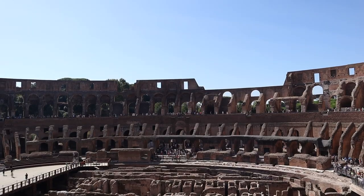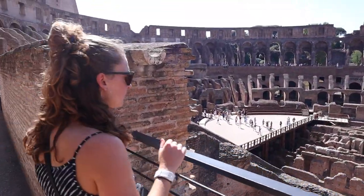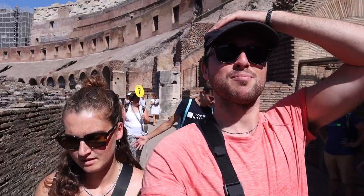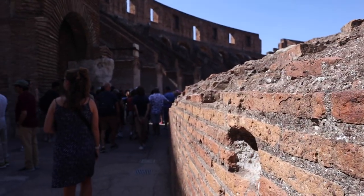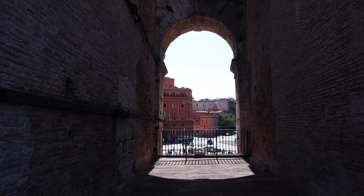This is what I'm talking about. This is a view of the Colosseum. Oh my goodness. Wow. This is absolutely mind-blowing. A symbol of the ancient world and just this massive empire. This architecture that was created over 2,000 years ago. Mind-blowing how intricately designed this place was, eh?